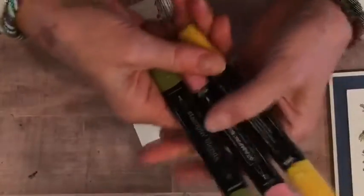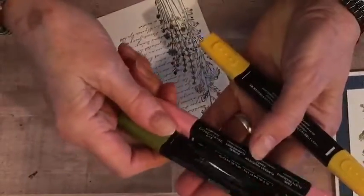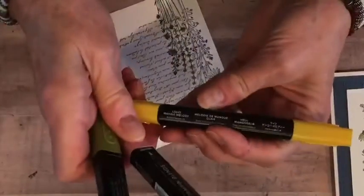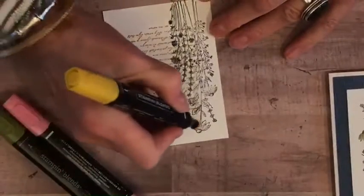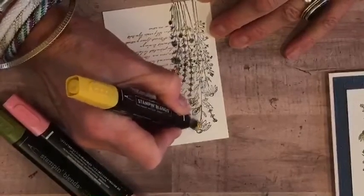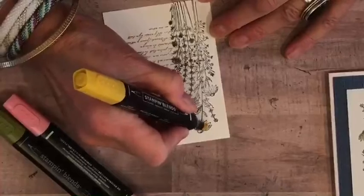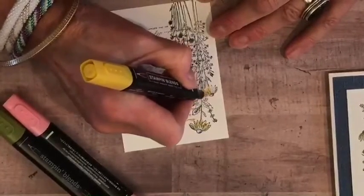So I took three of my alcohol markers. I took my old olive. I took a dark flirty flamingo. And I think this one is light mango melody. And what I'm going to just do is I'm just going to color the edge like this. Of the flowers. Not all of them. You don't have to do all of them. You can do whatever you want. Just a little bit. Just to give it a little bit of color.